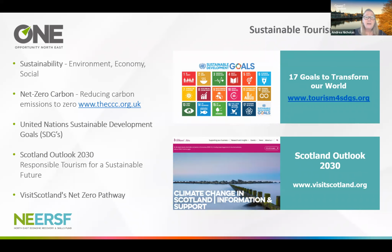There's also some great initiatives out there that the United Nations are doing around sustainable tourism. So there are the United Nations Sustainable Development Goals, and there is actually a website where they're looking at sustainable goals, particularly relating to how they work with tourism. And I mentioned Visit Scotland, so there is the Scottish strategy, which was launched a few years ago, and that's the Scotland Outlook 2030, which has the title of Responsible Tourism for a Sustainable Future, and that's been delivered by the industry for the industry.